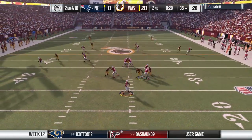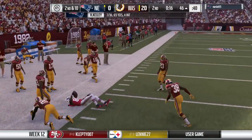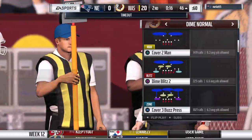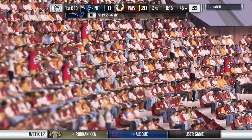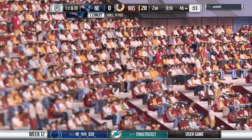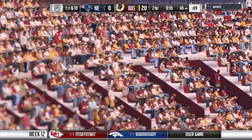And 2nd and 10, he'll look to throw again. It's complete to Chris Conley. And he'll be taken down, but not before he gets into enemy territory. Now hold everything here. We're going to get a timeout by the offense. And with halftime on the horizon, they'll be out of timeouts from here forward.